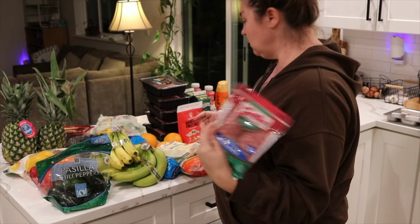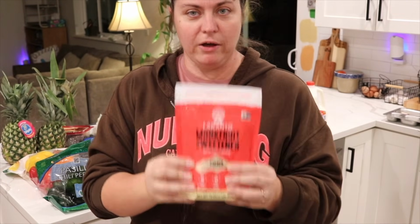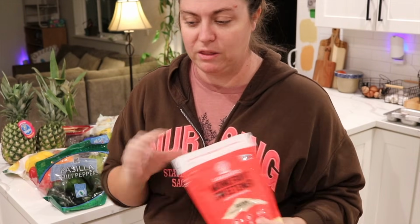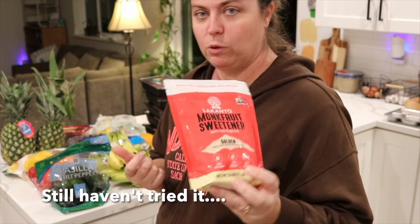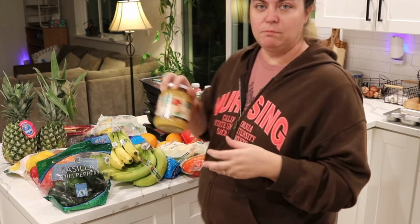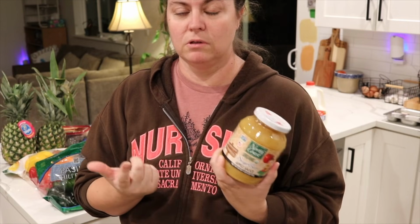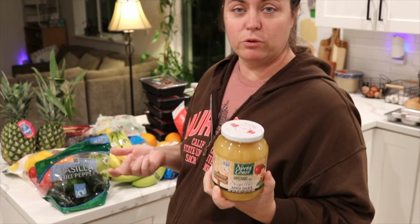Replenishing my salami. I haven't tried this yet. Has anyone, I don't know how this is gonna taste. A monk root sweetener. It's something that I'm supposed to be able to have in things. It was inexpensive comparatively to what I've seen at main grocery stores. And then I did make my own applesauce, but whenever I see this on sale at Grocery Outlet, for like $2.99 a bottle, I grab a bunch just because we go through it so quickly.